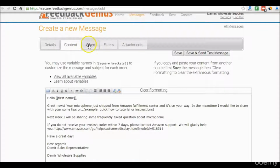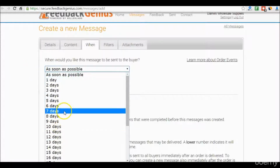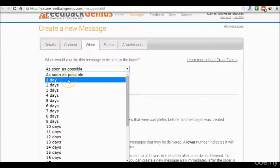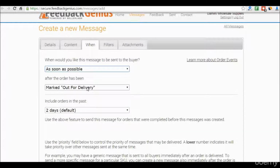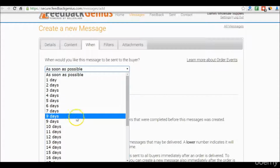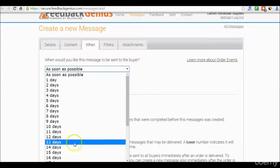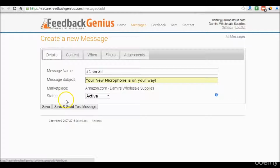Next, under the When tab, you want to set exactly when the message will be sent. Like I said previously, we are going to use 3 messages. The first one will be sent as soon as possible when the product has been shipped. The second one will be sent 7 days after, and the last one will be sent 14 days after the product has been shipped. So you're going to need to create 3 messages in total. Once you're finished, you want to hit the Save and Send Test Message button.